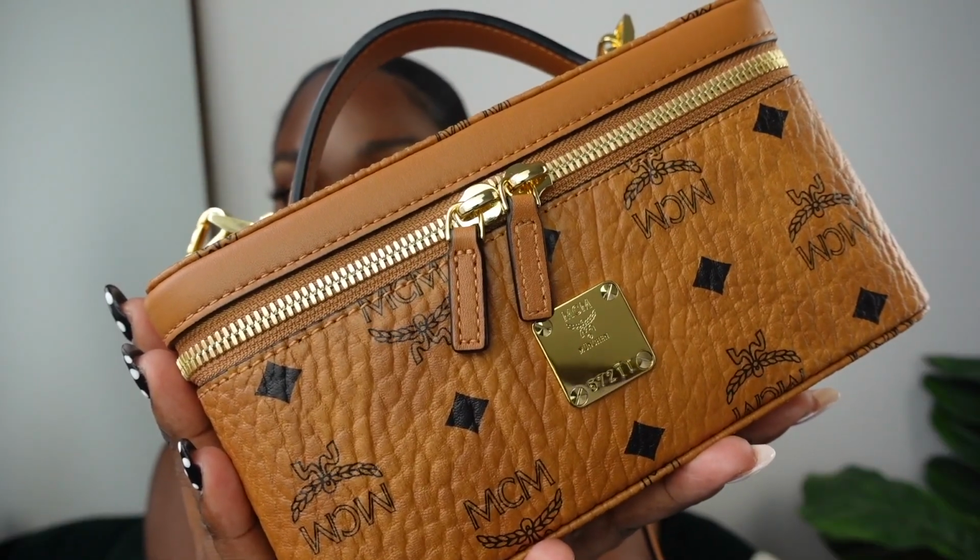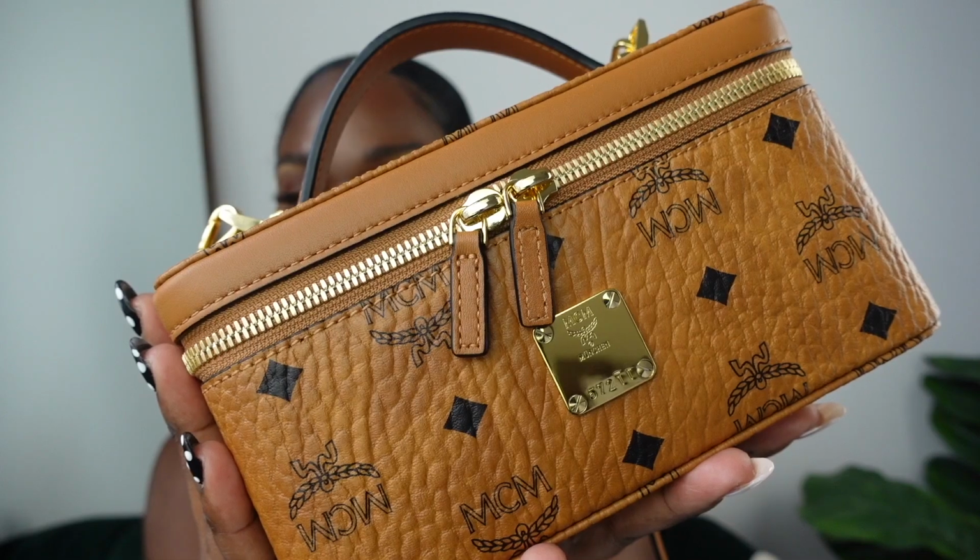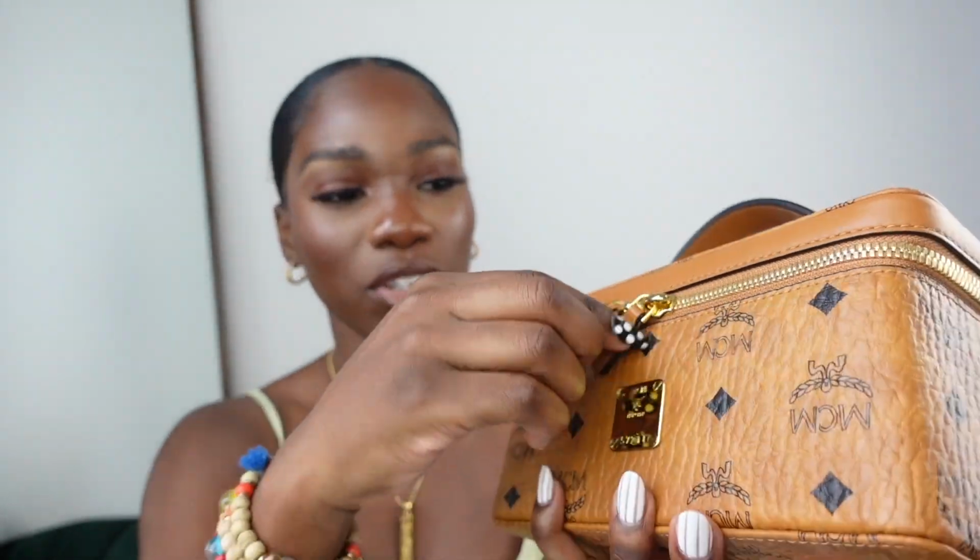All right, y'all, the plastic is off of the bag. This is it up close and personal. I just wanted to get some more shots of the bag outside of just the clips that I put on the side. The gold hardware, like I stated before, is so nice. Very, very pretty. And this is the inside. Let me show you all real quick.